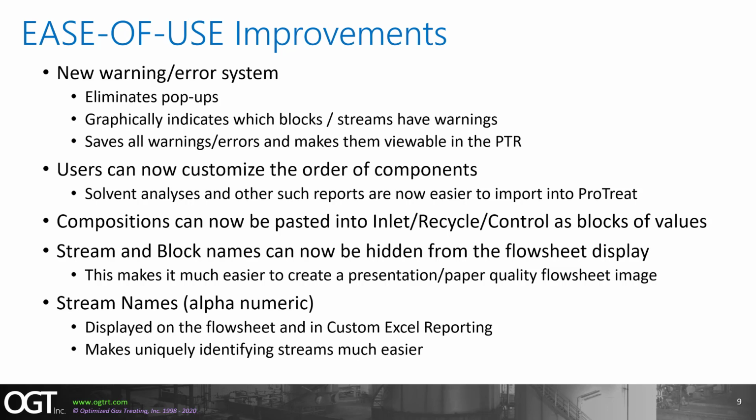There is a brand new warning and error handling system in place with version 6.5. Only warnings which are relevant to the final solution are reported in concise dialogues displayed at the location they occurred in the flowsheet. Warnings or errors encountered during intermediate calculations can still be found in the log report. Yellow and red triangles located near blocks or streams indicate warnings or errors in those objects. Warnings and errors are saved within the PTR file.